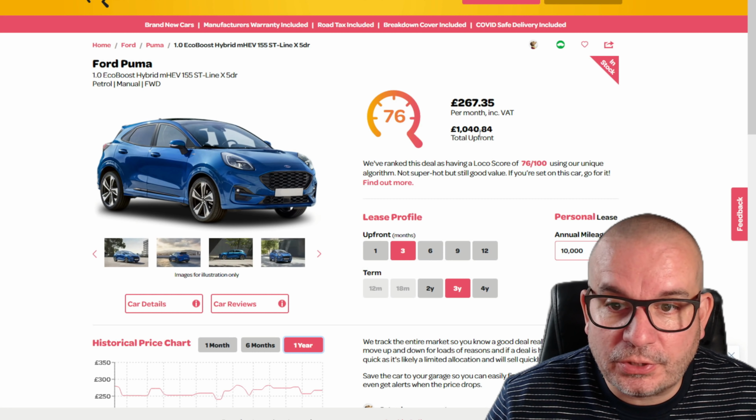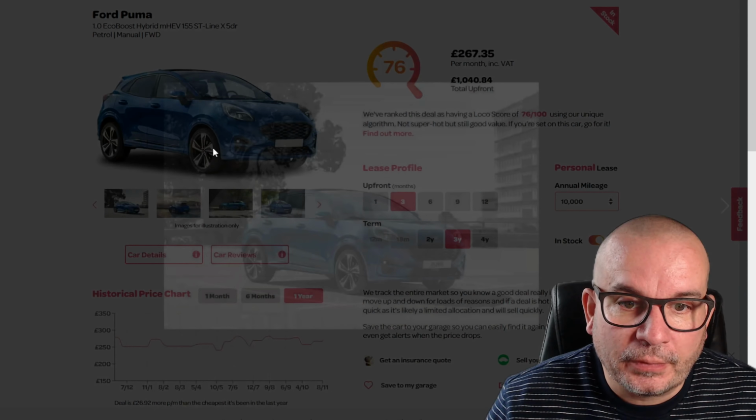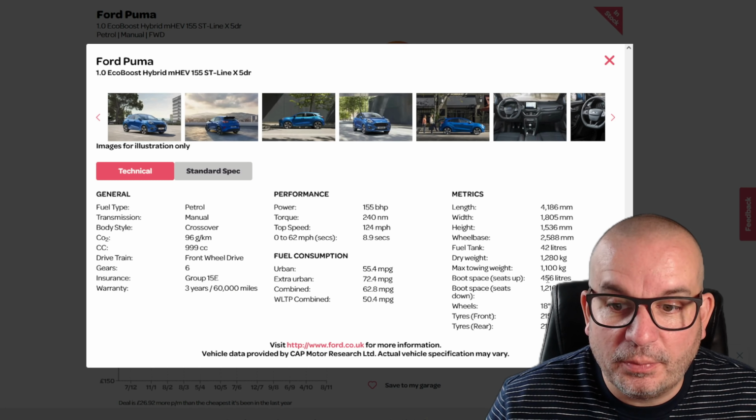And again, just over £1,000 up front, 267 a month. And these are funky little cars, aren't they? And they're increasingly popular. One of my work colleagues has just had one of these delivered and is enjoying life with that. So this one's 8.9 seconds to 60, 155 horsepower. Combined MPG of 50.4, 42 litre fuel tank. So it's not a massive fuel tank, but 456 litres of boot space.